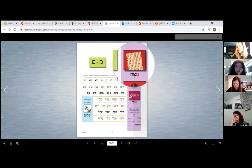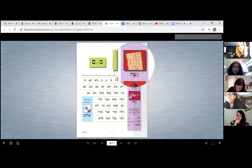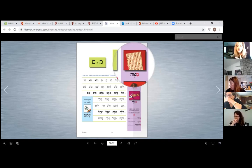All right, so the words in here, the first word, we all know what it is, right? Anybody? Matzah. So when do we eat matzah? Pesach. Right. Do you know why we eat matzah? Because the people left without yeast and they had only water and flour. They didn't have time for the bread to rise, because they had to leave in urgency. So that's why we eat matzah for 7 days.